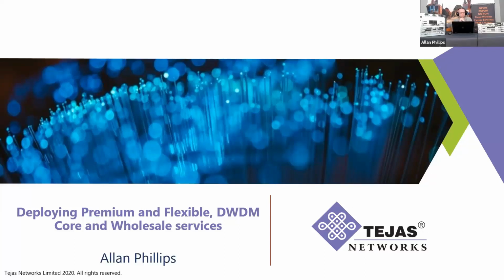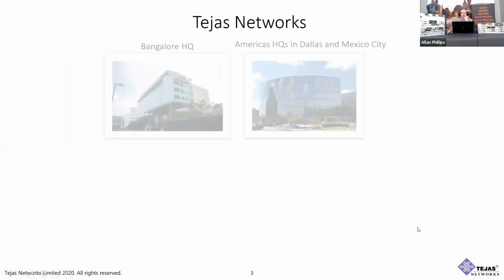We'll have a discussion today around deploying DWDM for both the core network and for wholesale services. I want to start off by giving you a little bit of background on Tejas Networks.